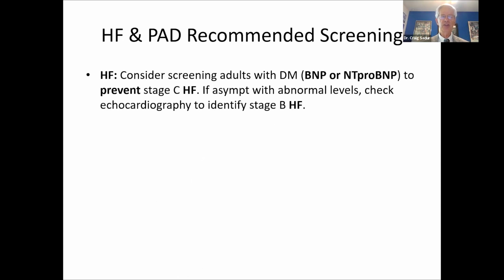With heart failure, consider screening adults with diabetes with a BNP or the NT-proBNP to screen them for heart failure in order to prevent stage C heart failure. So if you have a patient who's asymptomatic and has abnormal BNP levels, then it's recommended to check an echocardiogram to identify stage B heart failure. Why? First of all, patients with type 2 diabetes, unfortunately, have a high risk of developing coronary artery disease, other aspects of cardiac disease.